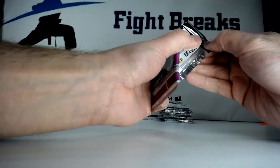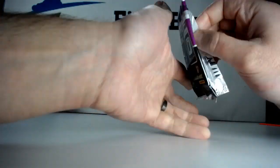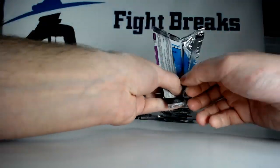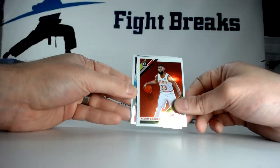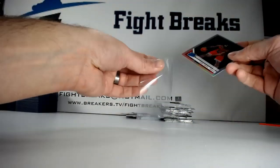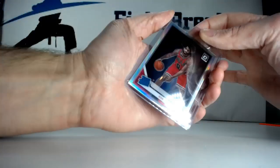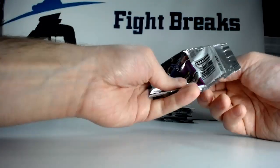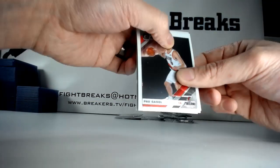Brandon Ingram, Kuzma, James Harden, Damari Carroll. And this here is nice. That's Kobe. Kobe Hollow. Nice hit for the Bulls. Kobe White. Kobe White Silver. All right, good luck with the red, everyone.